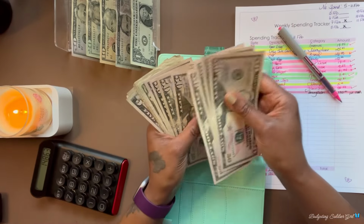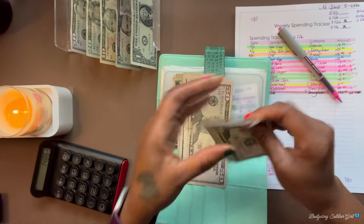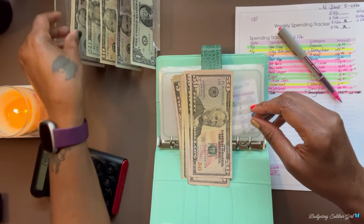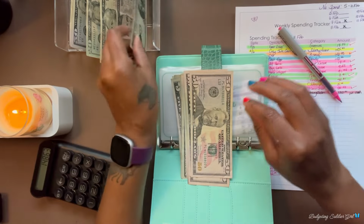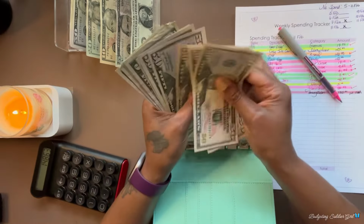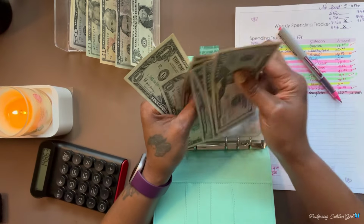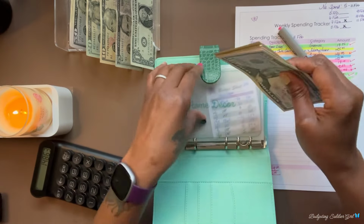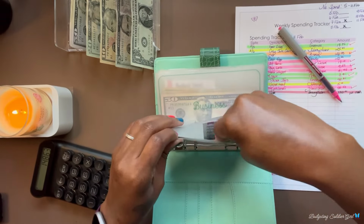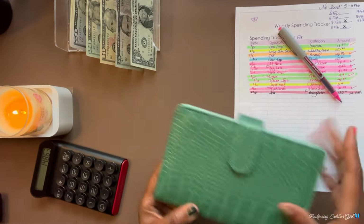$149. I'm going to take $150. So I'm gonna take this $150 and take this dollar. And I have $302 remaining. And that is it for this binder.